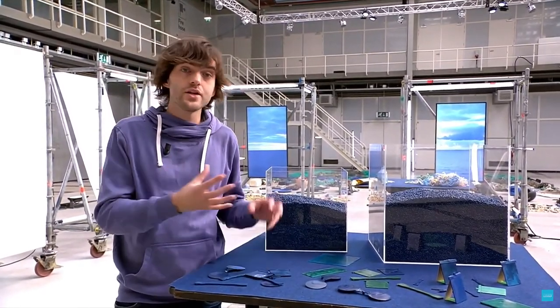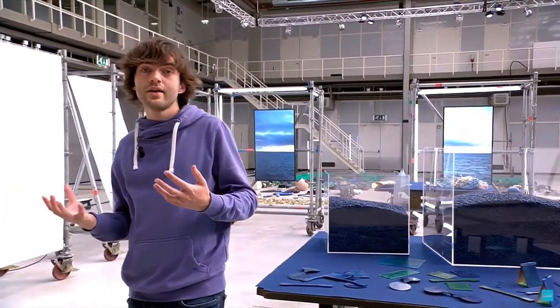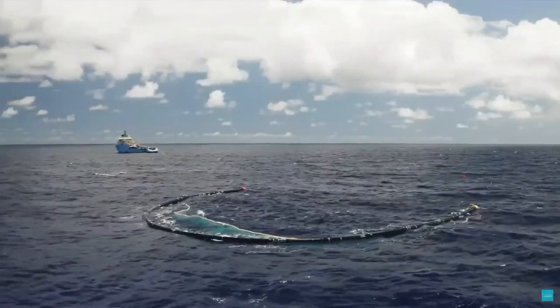And then we handed over this material to those partners, who then made something out of it that I think is just really, really cool. So let's have a look.